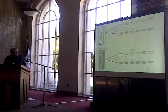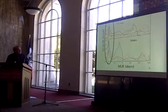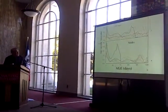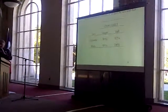This gets a little more complicated. I might sort through this. Let me see if I can just get to the summary here. Okay, there it is. We have two contexts here, two results that I'll talk about.